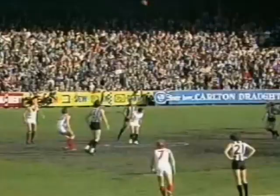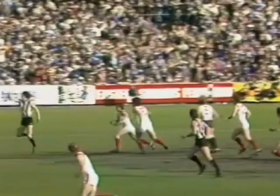Players in the centre. Thompson and Teasdale. Thompson to Weirmouth. Over the head of Barham. Now Rene Kink. Great handball over to Barham. A chance for Ricky Barham to score from half forward. Great kick. And Teasdale's kick to centre wing.